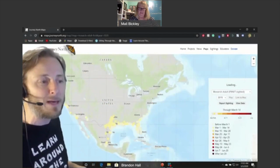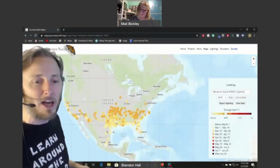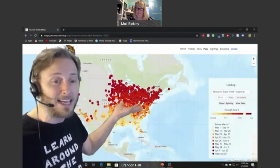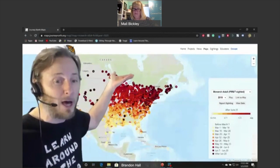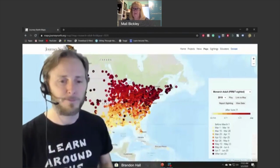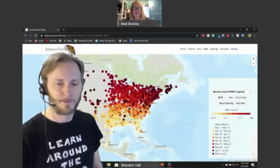Remember, they're following that milkweed. So you're not going to see monarchs until you see milkweed. So is milkweed growing up around your home yet? And if the answer is no, you're not going to see a monarch yet. So they're going to follow that milkweed on up. Wow, that's awesome. That is so cool.